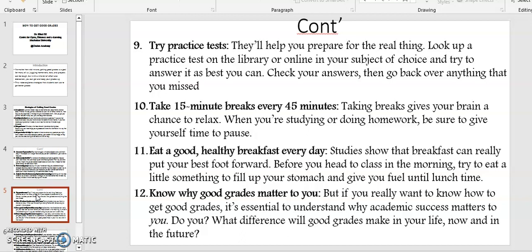Point number 11. Eat a good healthy breakfast every day. Studies have shown that breakfast can really put your best foot forward. Before you head to class in the morning, try to eat a little something to fill up your stomach and give you fuel until lunchtime.